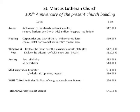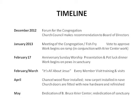When you consider the price tag for each of these items, it adds up to a total of $450,000 as the cost of taking care of our church building and church ministry. We are suggesting a timeline as indicated. Now is the time for members and friends of St. Marcus to react to any and all of the items on our list.